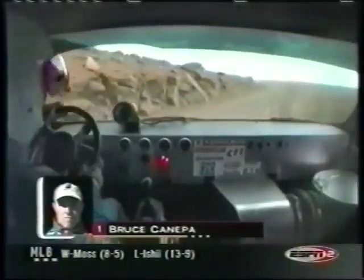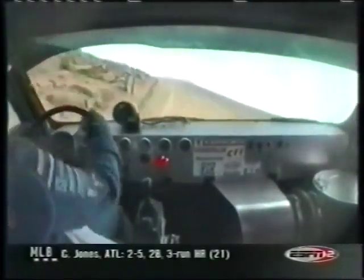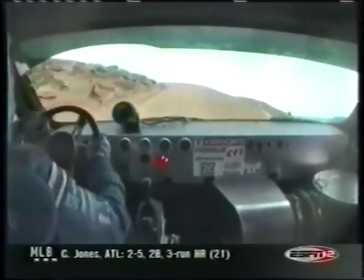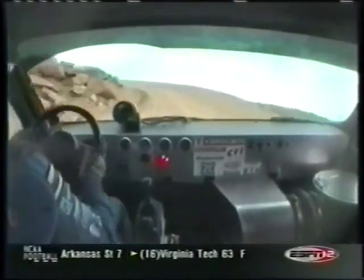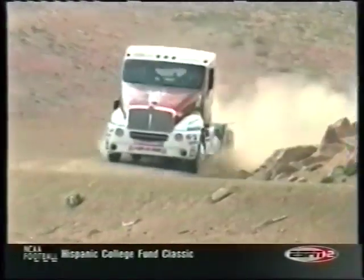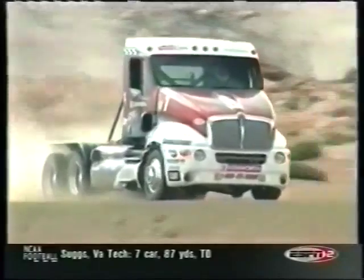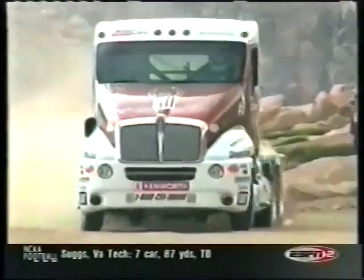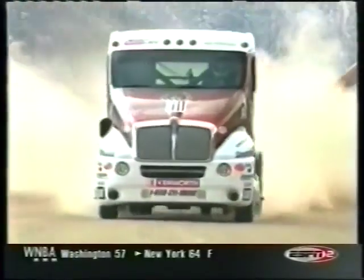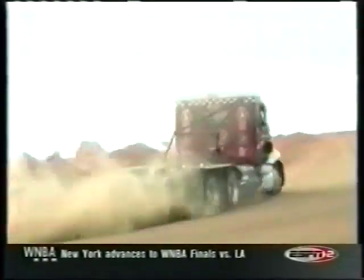Bruce Canepa, that red light is not good news. Certainly isn't. That means the truck is overheating. That's going to cut down the performance. It's going to hurt his chances to get to the top and break the record. Remember, he almost slid it off at Glen Cove, and he is still hard on the throttle. He's not backing down. He's not worried about that engine overheating or blowing up. He knows that he's got a good run going. He knows he's got that record within sight, and he's not going to give up now.